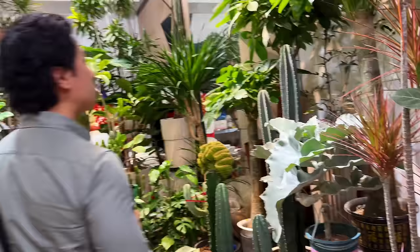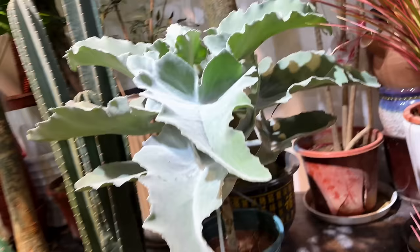Okay, this is very unusual for me, but I have seen this in Taiwan and Japan. Beautiful, look at the velvety leaves.